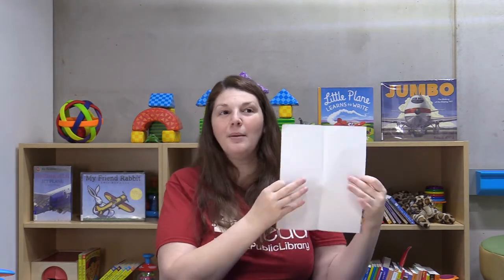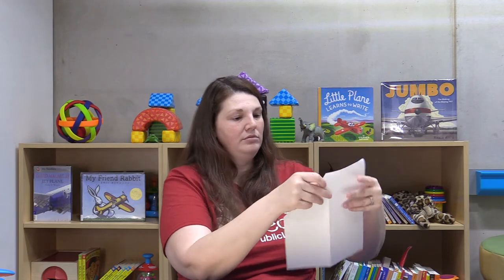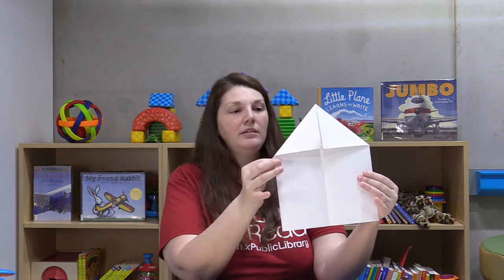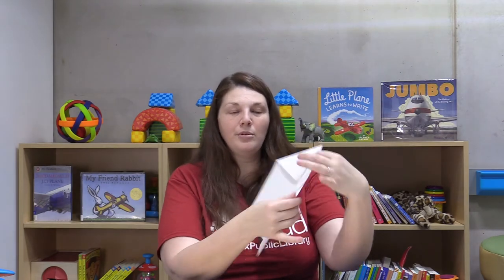Okay. Then we're going to open it back up. Now, with the line in the middle, you're going to fold each corner in. And fold it down. The tighter you get it to the center, the tidier your plane will be. So we have that, and then you're gonna fold it in again. So take this corner and fold it into the center on both sides.